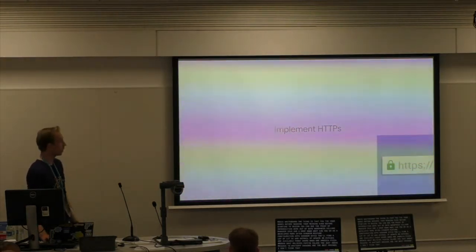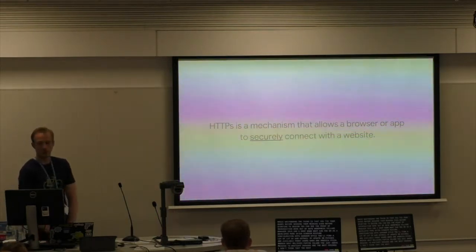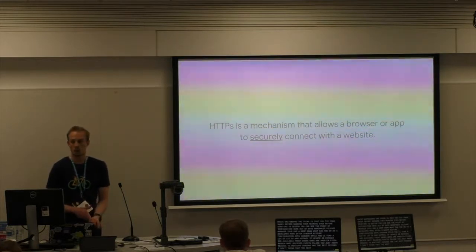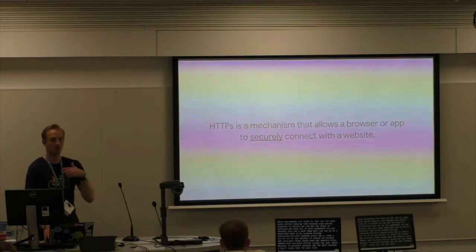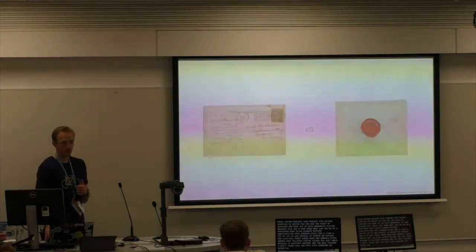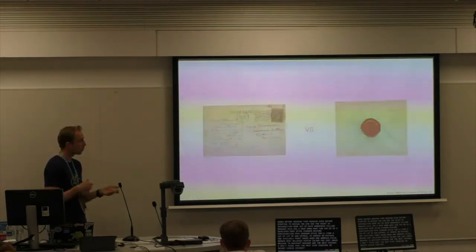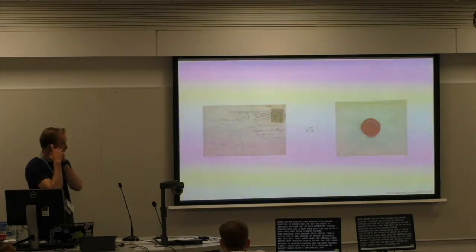The next building block is HTTPS. HTTPS is a mechanism that allows a browser app to securely connect to a website. HTTPS is the secure or encrypted version of HTTP. If you haven't implemented HTTPS or you need more talking points to convince your clients, think about HTTP versus HTTPS this way.